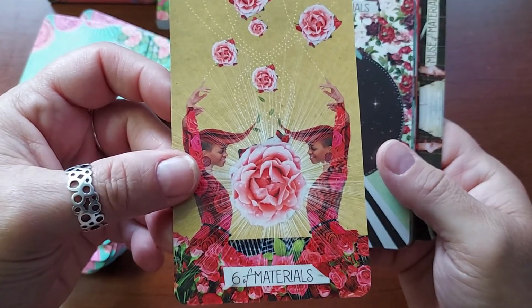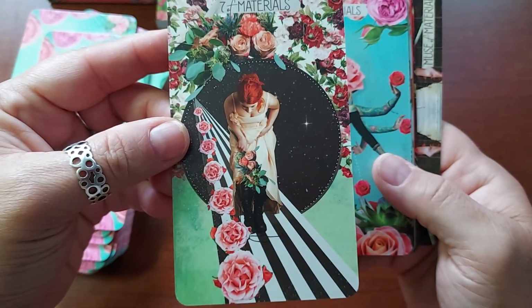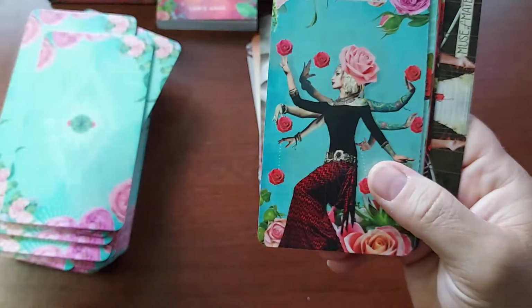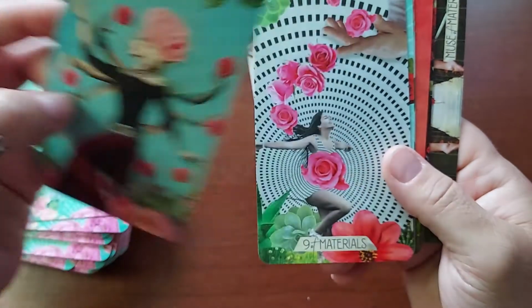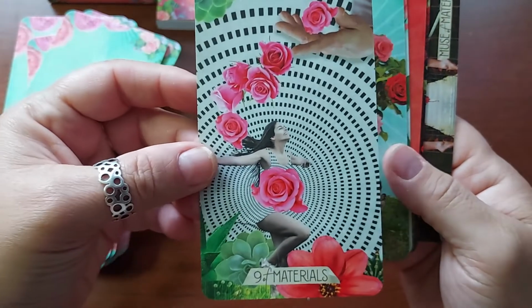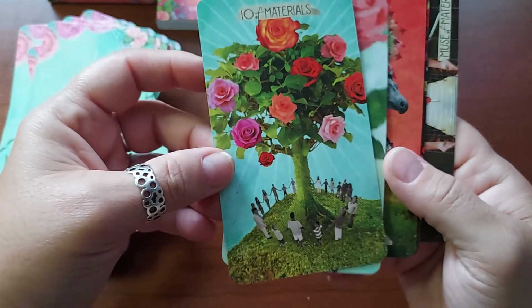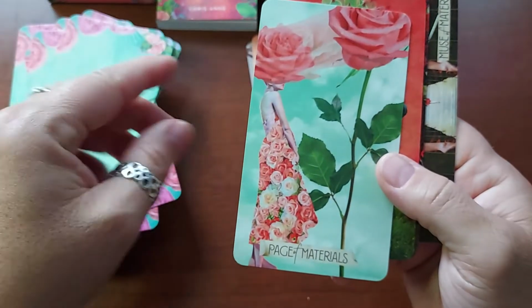6 of materials. 7 of materials. I love it. Beautiful. Oh, I love that. So pretty. I love all the roses. I love roses. 8 of materials. 9 of materials. Look at that. So cool. 10 of materials. I love that. Love it.